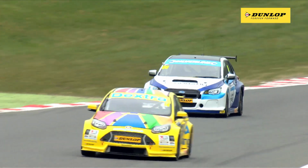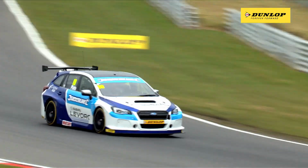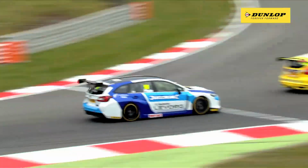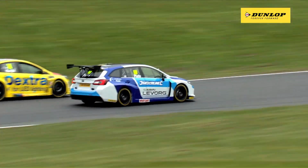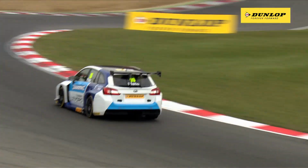Just outside the top 10, Jason Plato added some more history to his unrivaled tally of 94 race wins by scoring the first ever points for Subaru. It's a combination that will only get stronger as the season progresses.